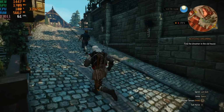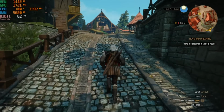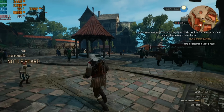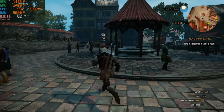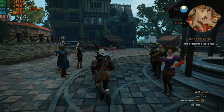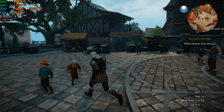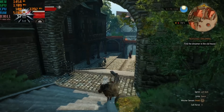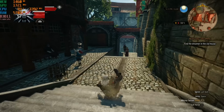The frame rate's actually doing really, really well, and that is really good to see from this combination, because this, in my mind, is a very sensible combination, the 1050 Ti and that 3470. And yeah, frame rate is holding steady in the 50s and lower 60s, so I cannot complain at all about that frame rate right now.